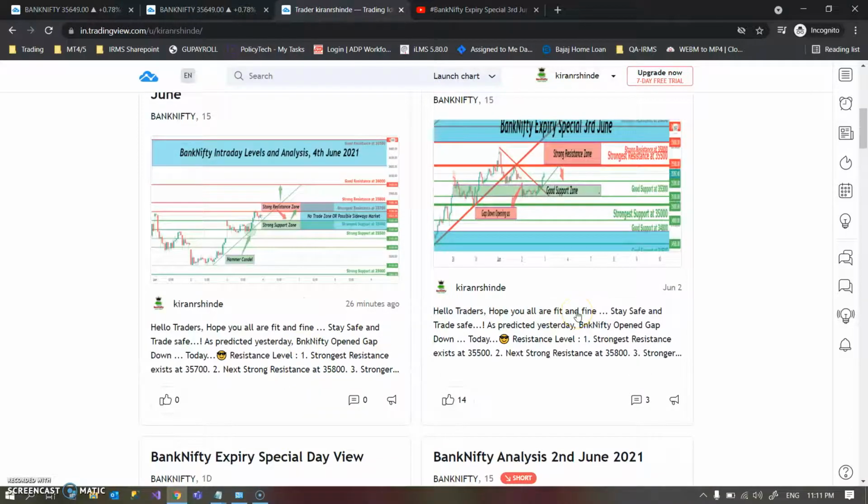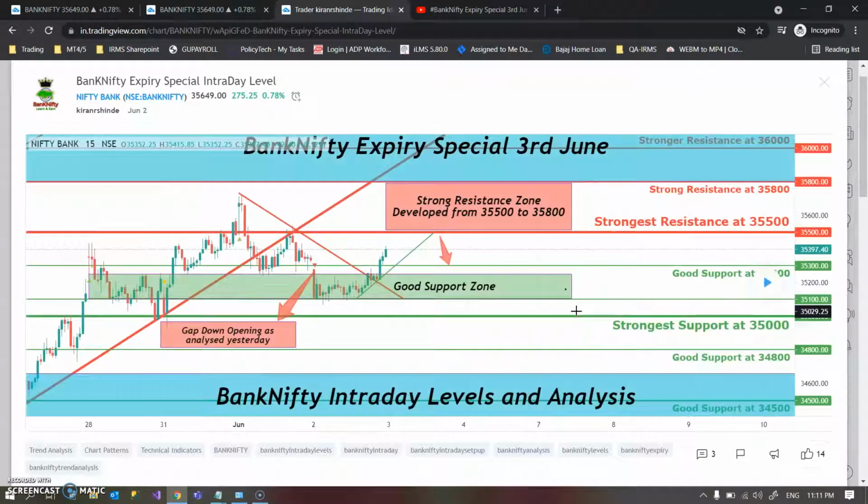This was my daily analysis posted on TradingView for the expiry, and for the intraday levels I had posted this particular analysis in detail. We saw a hammer forming at this good support zone. Immediately above, 100 or 200 points above, we had the strongest resistance at 35,500. I was expecting a gap up opening, and today we saw the gap up opening, but I was not expecting it to go above 35,500, the strongest resistance zone. The strongest resistance zone was also developing from 35,500 to 800. Even if Bank Nifty opened above the strongest resistance level, we saw pressure from the selling side, right?